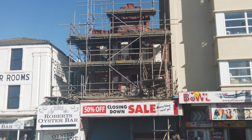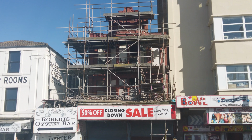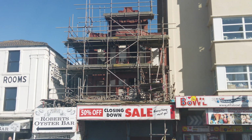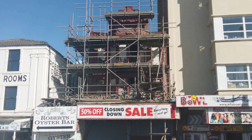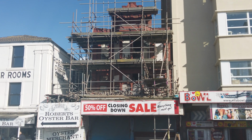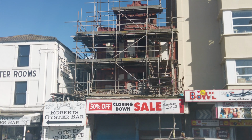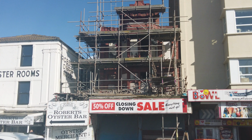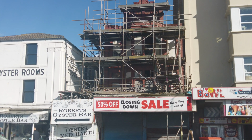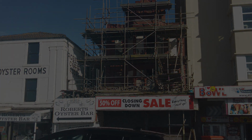And this one has been like this for quite a while. You see all the boulders right at the top, and it used to be sort of Blackpool Rock, sort of 50% closing down, one of the signs says. But this one has been like it for as long as I can remember. The scaffolding up and it's just been left. And you can see it's a little bit wonky, so to say. Yeah, I wonder what that will be and how long before they renovate this one.